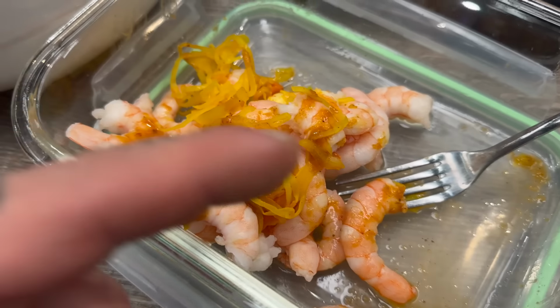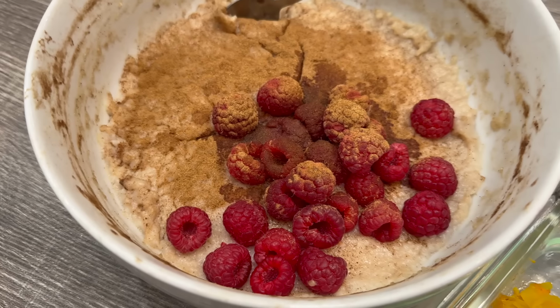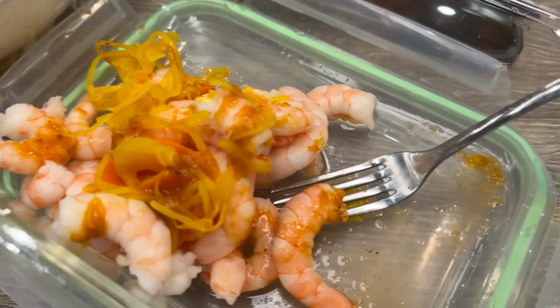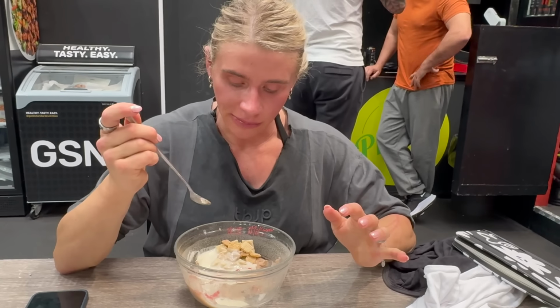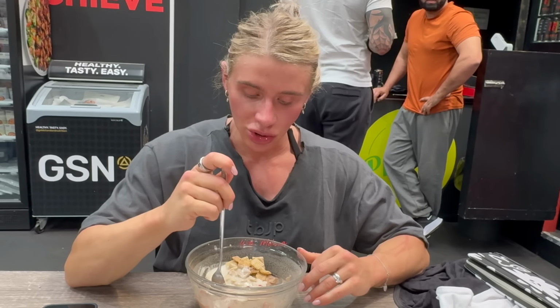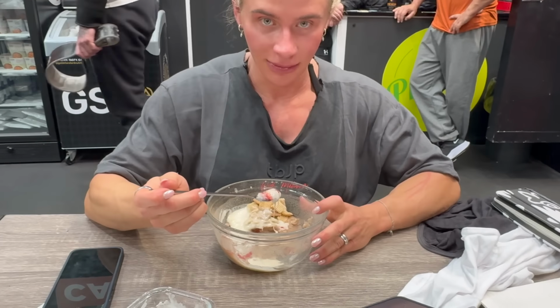We've got the prawns, we've got 30 grams of kimchi, and then we've got the cream of rice, custard creme, and raspberries. What have you got? 80 grams of cream of rice, 40 grams of whey, 20 grams of cereal, and 150 grams of bread. It's a proper meal. So look, it's not really a lot left to. We have arrived.